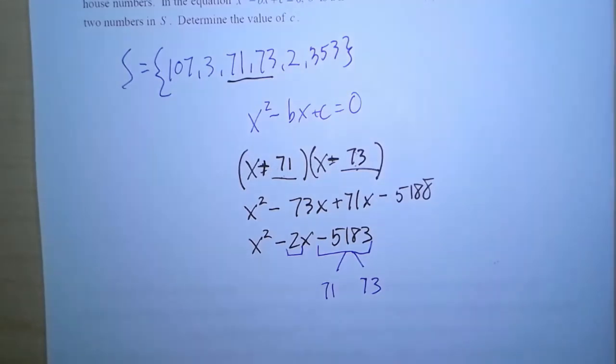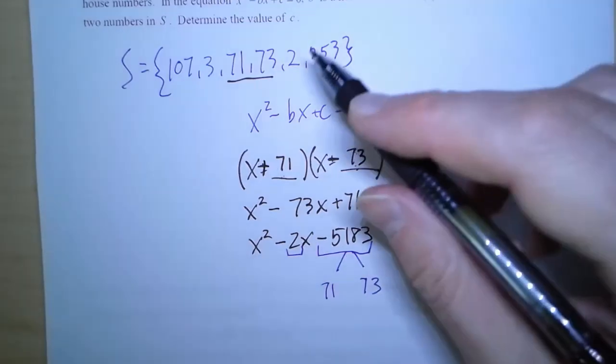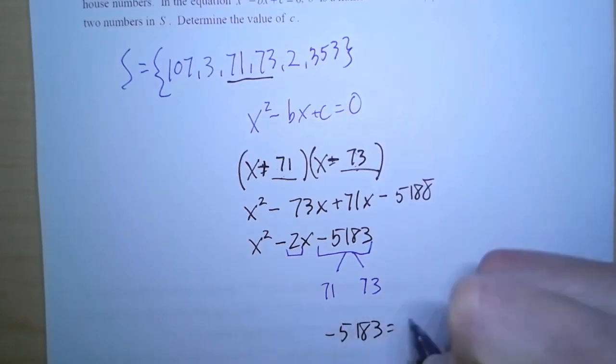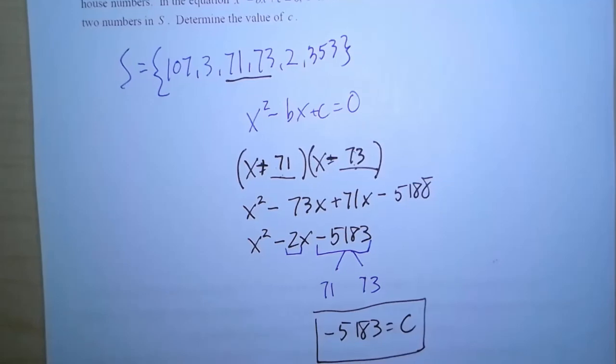So the problem asked, what is the value of c? Not absolute value, but c itself, which is this number, negative 5183. That is the value of c. There's our answer, and we're done.